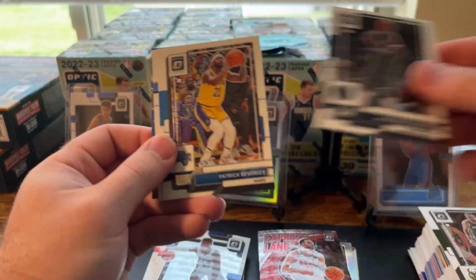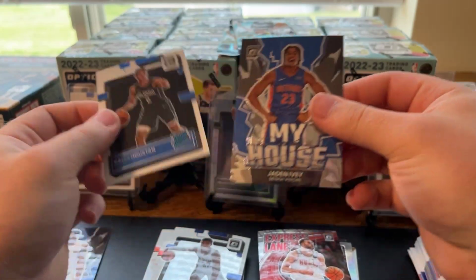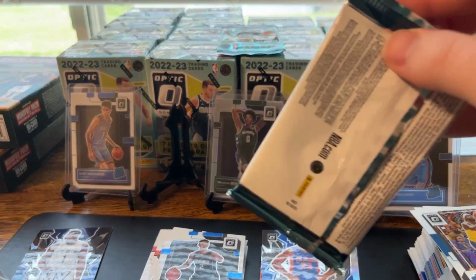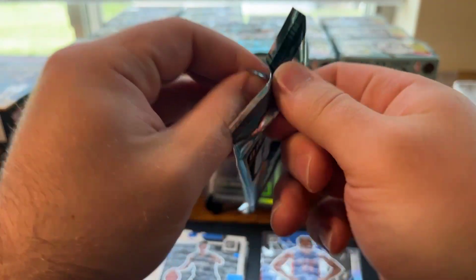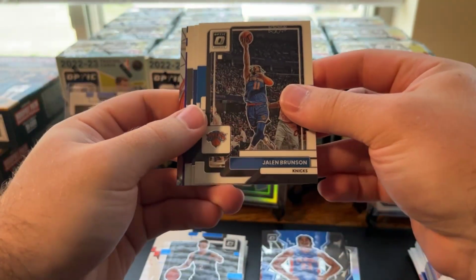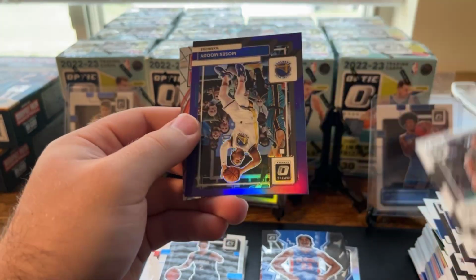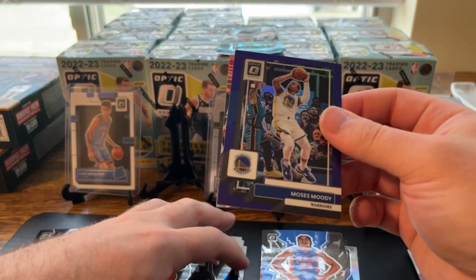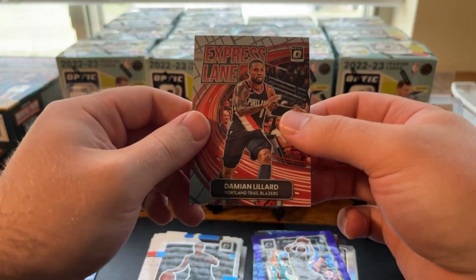Joe Ingles, Anthony Edwards, Patrick Beverley, Caleb Houstan, and my house, Jaden Ivey. Jalen Brunson, Jonathan Kuminga, Devin Vassell. Gosh darn it, we only got one rookie parallel so far out of four blasters. Moses Moody, and Damian Lillard.